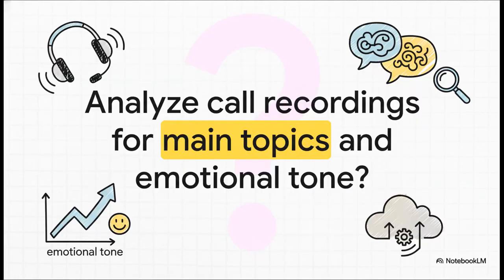Okay, let's try another one. This one's a little more layered. You've got a bunch of recorded calls from your call center. You need to figure out 2 things. What are customers talking about, and how do they feel about it? This is going to take more than one step. So, which combination of services will get the job done?